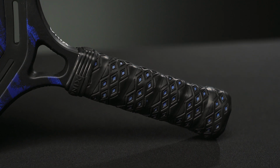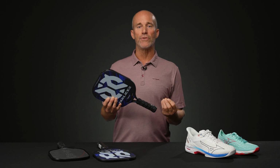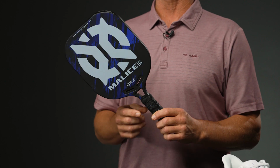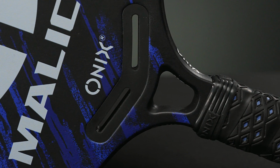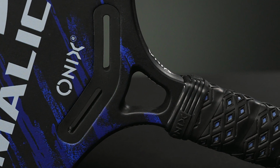So this is definitely a suitable handle for most hand sizes, and it gives you just enough room if you use the two-handed approach. Now onto the little cutout here. This is definitely pushing the envelope for paddle technology. I've always asserted that light paddles kind of get pushed around in the wind, as does the ball. You can't do anything about the ball, but something over 7.7 seems to steady it a little.